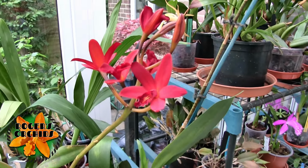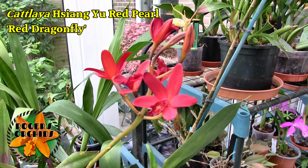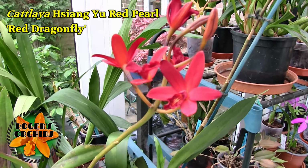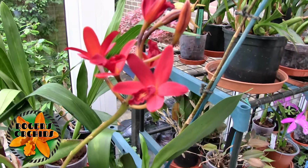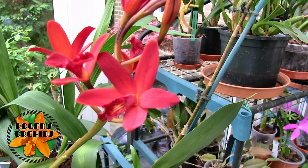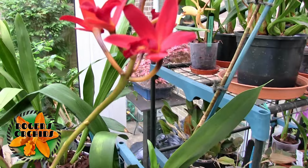And this is probably one of the last representatives of what was quite a large Cattleya collection once upon a time. And this is not a brilliant plant, but it's managed to hang in there and it's managed to survive the lower winter temperatures. Very attractive bloom, very attractive. Lovely red. So that's that one.